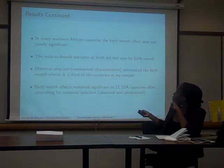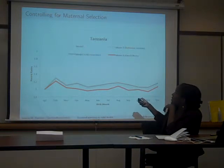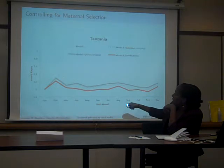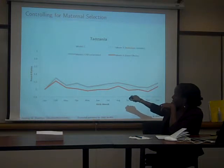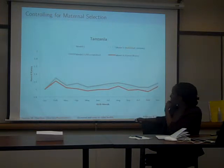And I just actually want to show you some more figures. So this is what the majority of my countries look like. Model 1 is with no control, then individual level controls, all covariates, and then the fixed effects. You saw that relative to January this was the worst, but the differences got attenuated with the fixed effects.